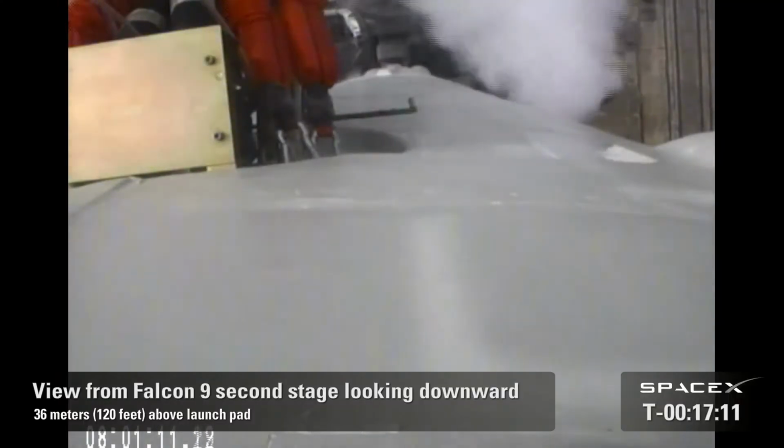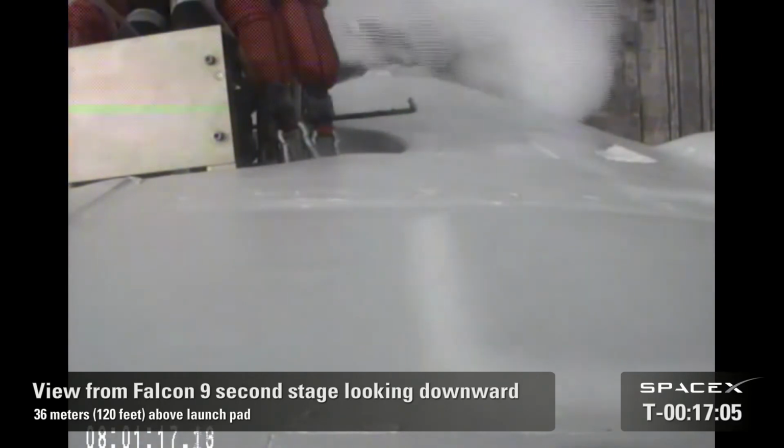All right, now let's look at a shot from Falcon 9 itself. So this camera is mounted on the 2nd stage, looking down from about 12 stories above the launch pad. From this camera, we're going to watch the 10-minute ride all the way to orbit.